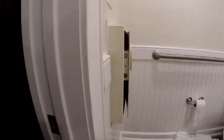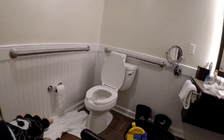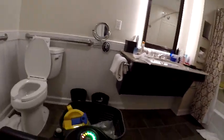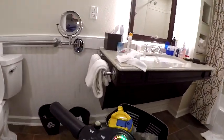But anyway, I'm starting out there. Just there is the safe. And obviously there's grab rails all around the toilet. Excuse the towels on the floor. But anyway, I'm just showing you, I'm on my scooter here, right? So I can drive in quite easily on my scooter.